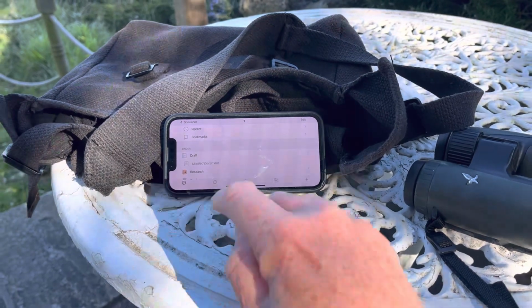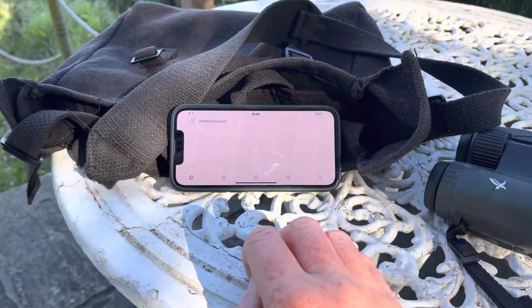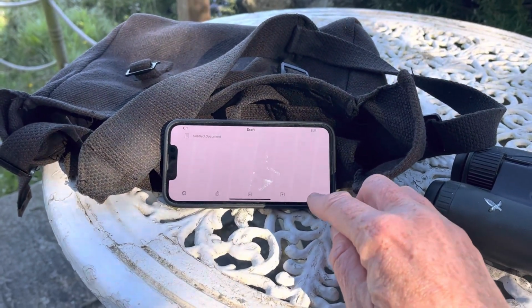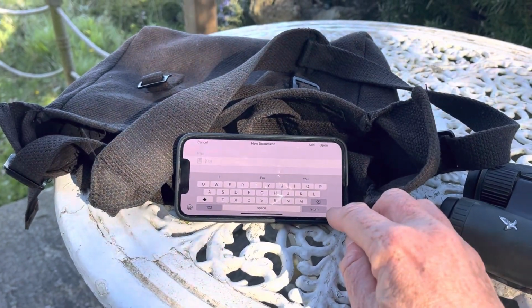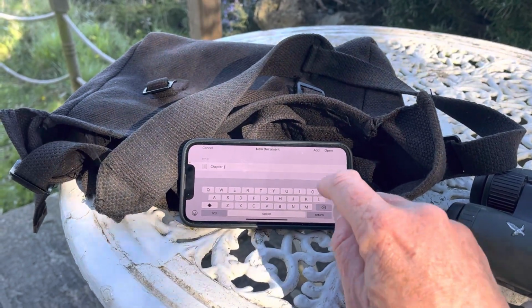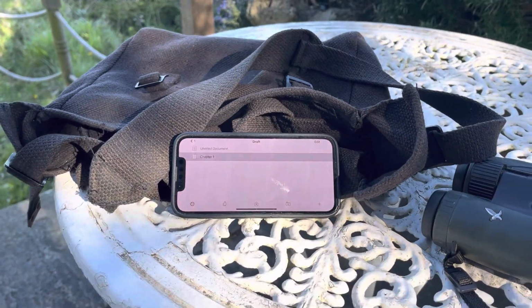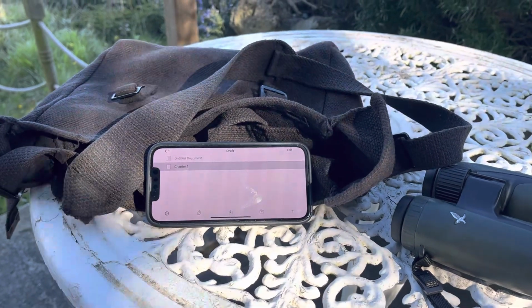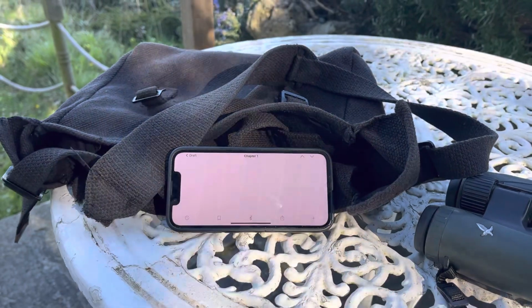This is the interface. There's Draft, which is the draft manuscript, so open that up. And by clicking this button, I can add a chapter, and let's say Chapter 1, add. There, it's added Chapter 1. Obviously I'm using voice to text. I certainly don't type on my iPhone Mini, and I do most of my writing using voice to text dictation. So let's open up Chapter 1.